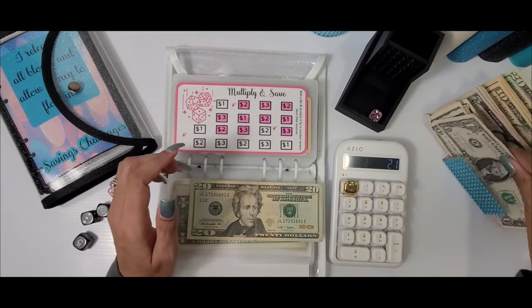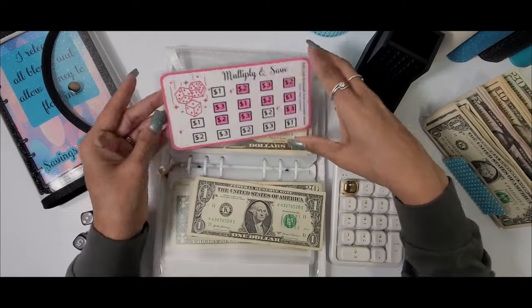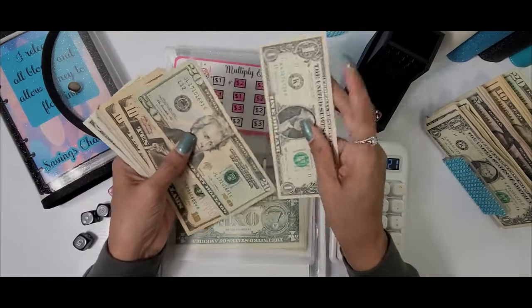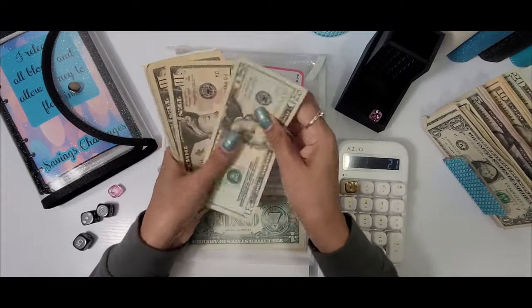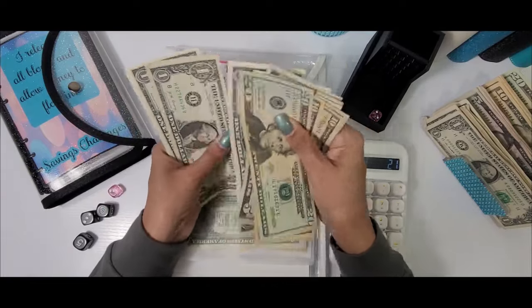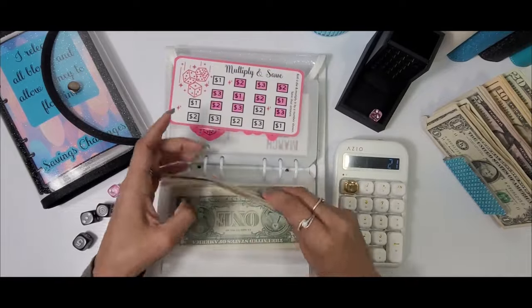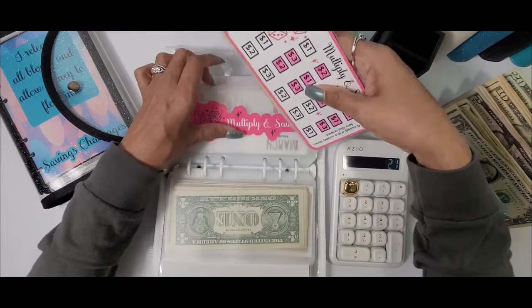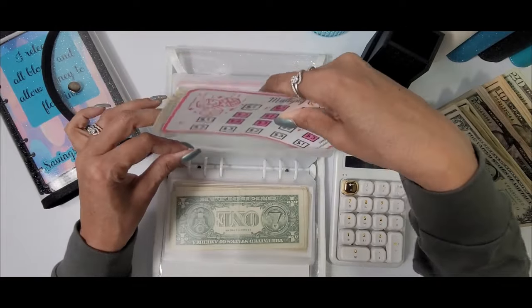We're going to do 20 and 1. And let's see where this takes us to for the multiply and save. We have 20, 30, 40, 45, 50, 55, 60, 1, 2, 3, 4, 5. $65, guys. And I'll probably continue to do this next month once we finish this round.